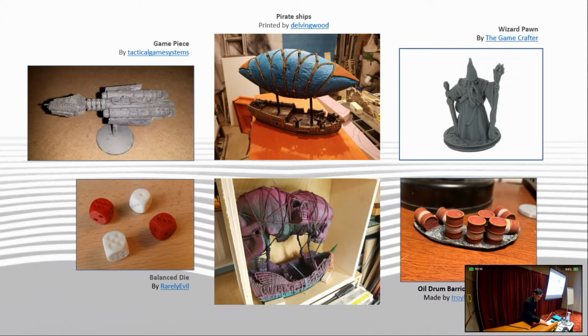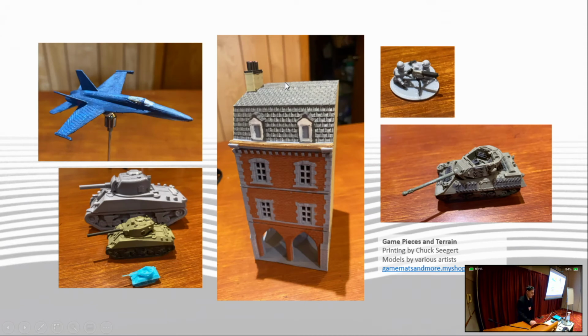But what's nice about that, and it's kind of hard to see, I don't have a way to zoom into that, is that when they printed those, they aligned it so that the striations or the layer lines that you see on the print actually are lined up with the barrels. So the barrel looks ribbed, like it's supposed to look that way. So you don't have to go in there later and sand it down or paint it with some sort of material. We'll talk about that in a second. There's a lot of options out there.